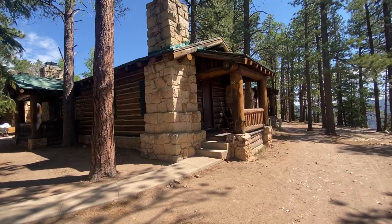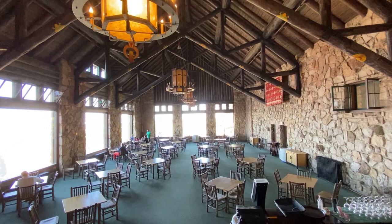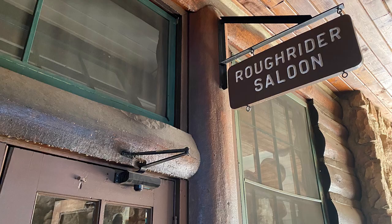And you don't stay inside the lodge. They have lots of little cabins around, and that's where you stay. The lodge is the home to the dining room and some of the amenities. Then they have a counter service restaurant right there called Deli in the Pines that serves breakfast, lunch, and dinner. And then they have their Rough Rider Saloon.